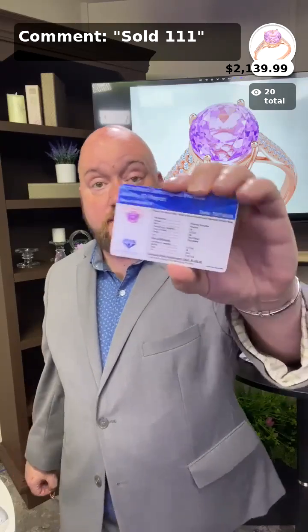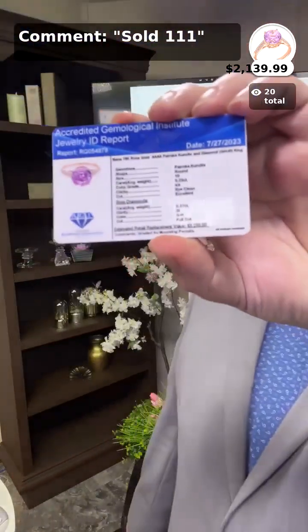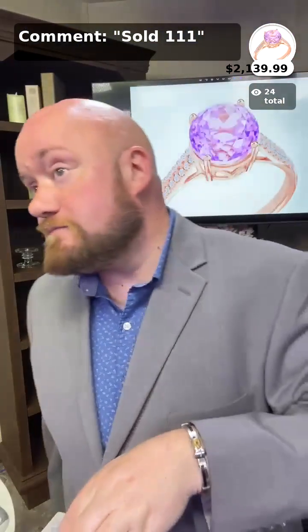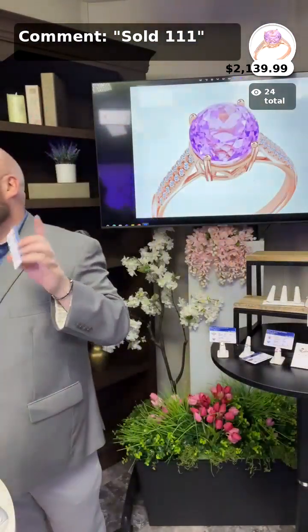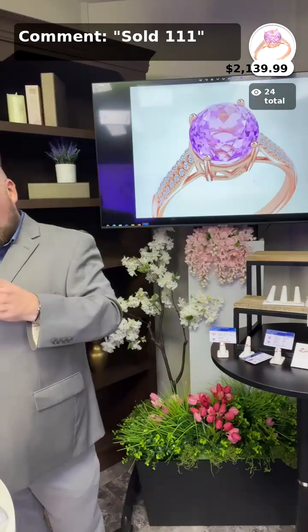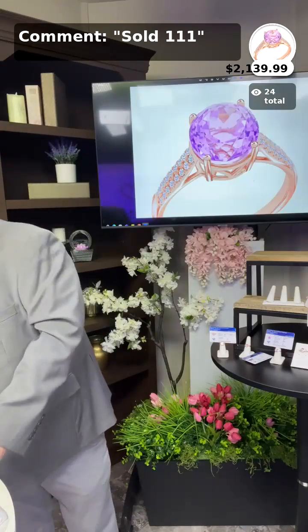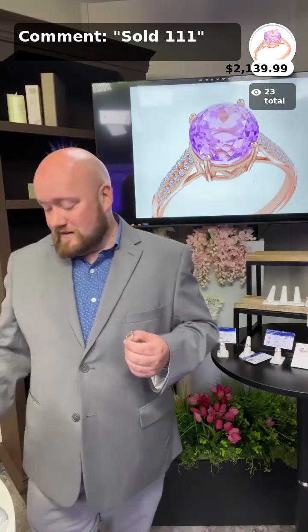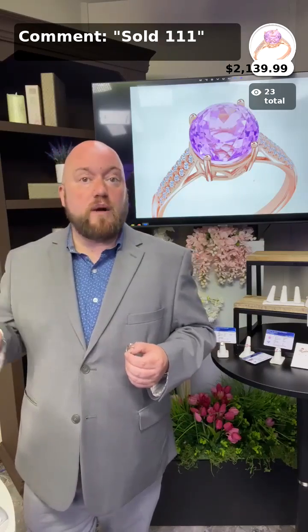Your AGI report. Here's the other thing that you're going to want to know with this one. Estimated retail replacement value, $5,250. We got 27 points of diamonds, so over a quarter carat. I went through all that through the card, so if you want to go up there to the price, I want to see, because this is another one of those pieces that we have put on clearance. So again, starting with your estimated retail replacement of $5,250.